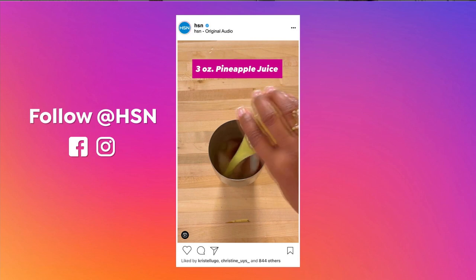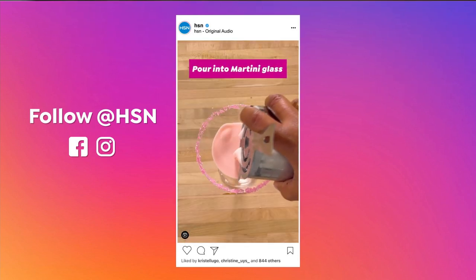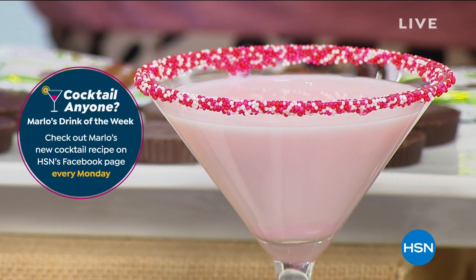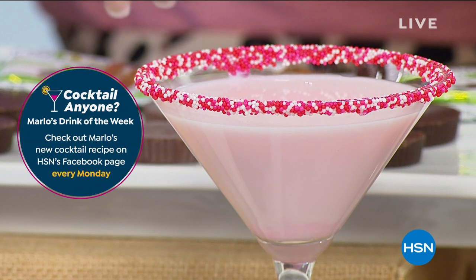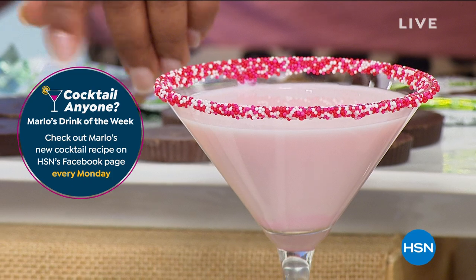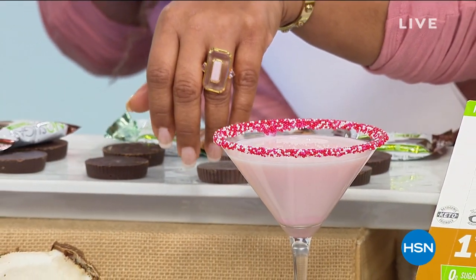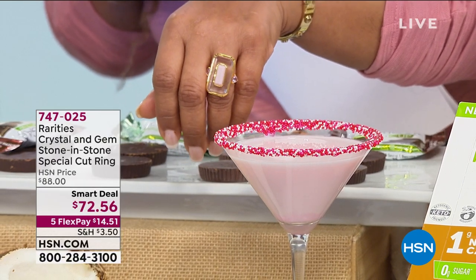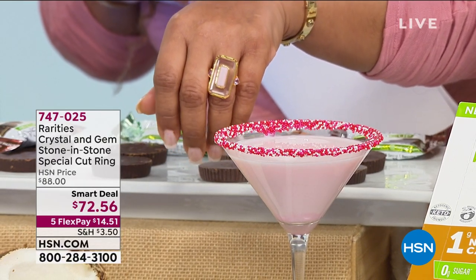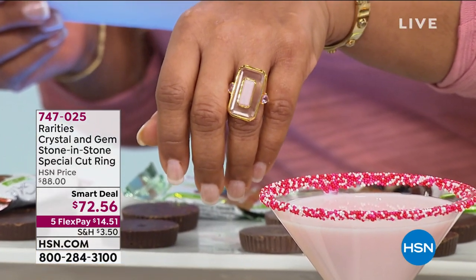and while you're making your cocktail? Notice the ring that I have on my hand there in that video. We are celebrating the Tucson Gem event this week, and I love Rarity's rings. This is the perfect match for the drink, which is called, once again, the Cherry Cheesecake. That ring is so gorgeous. Look at the price on the ring, by the way. $72.56. I can't believe the price on this one. It's the perfect match for our drink of the week.